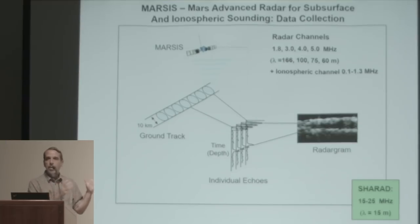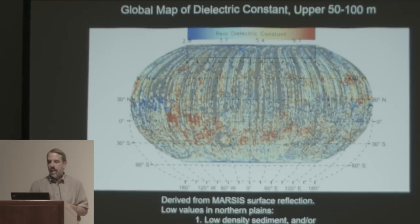One works in a low-frequency range and is able to penetrate deeply. The other has a higher frequency, which gives it not so much penetration depth, but a higher vertical resolution. And we use these systems to basically take profiles that result in what looks like images that are sort of like a cross-section through the subsurface, and I'll show you some examples of that. But first of all, I want to show you a result that is from just looking at the echoes of the radar that the radar obtains from the surface itself.